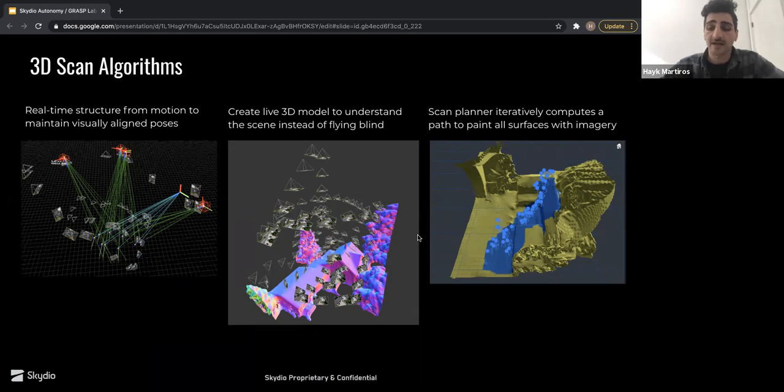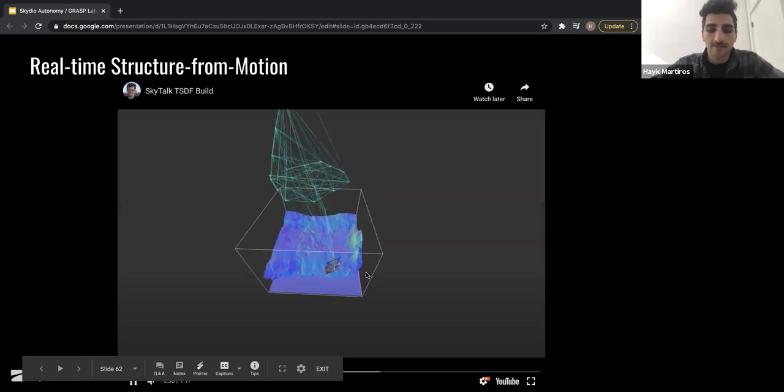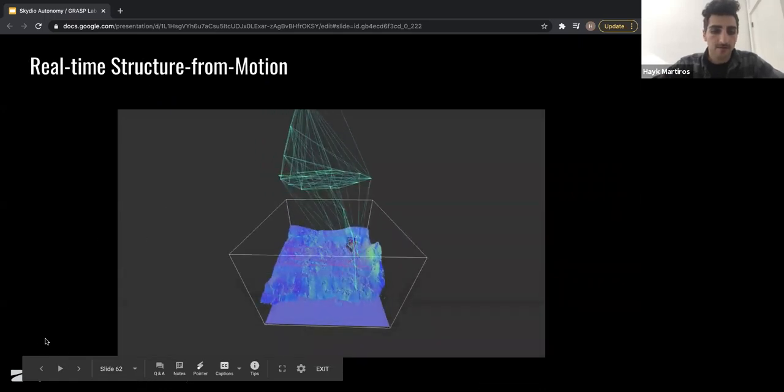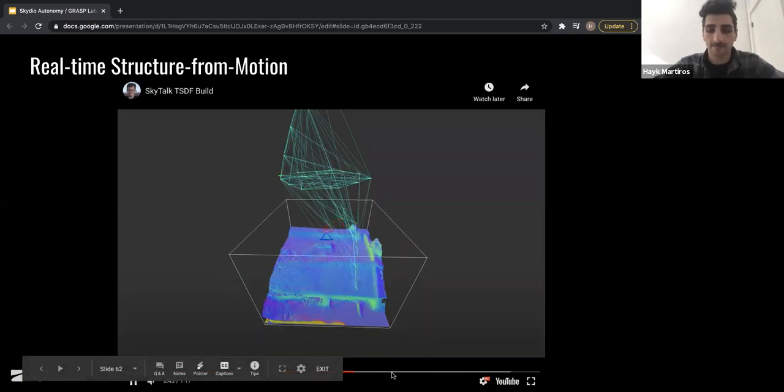And then we take that and we plan a path. So we dynamically come up with a strategy for capturing the model as we know it. And we iterate on those two things as they both improve together. So this will show a little bit of a video of that, as we're starting to connect these poses together and improve the map that we see below.